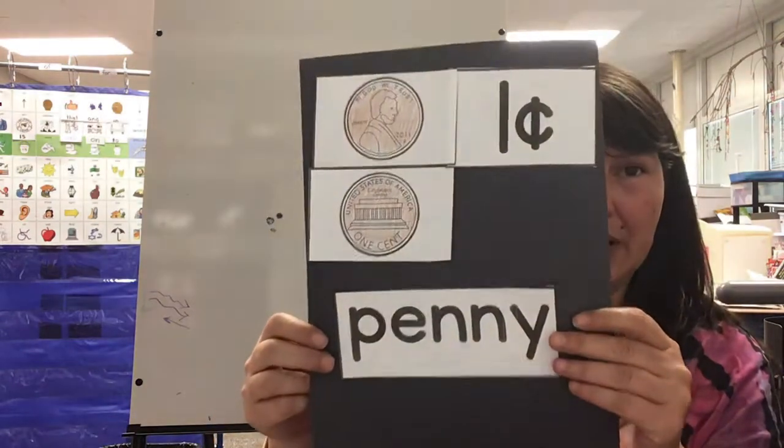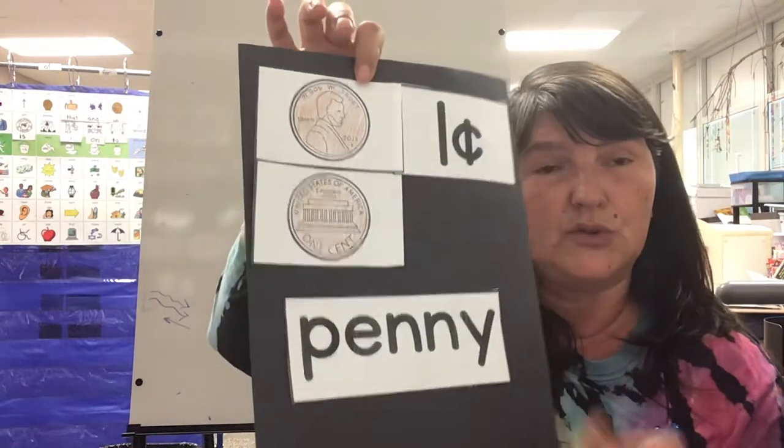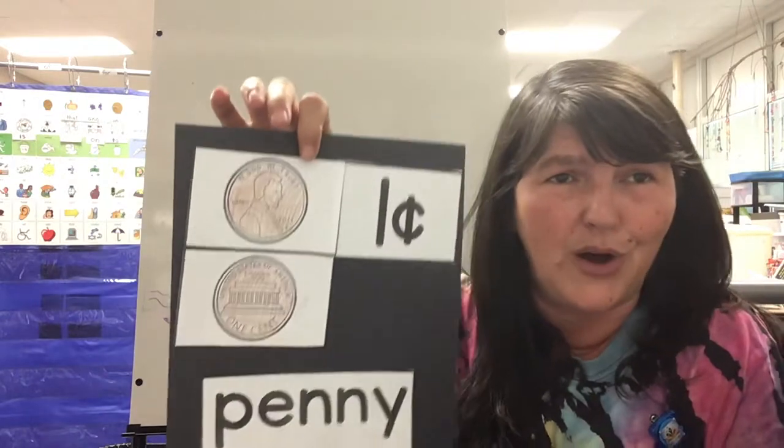So this is my penny poster. I want you guys to color these brown, and I want you to do something with yours. You can put them on plain paper. You can, maybe if mom and dad say it's okay, you can put it on a wall, whatever works for you. Now, I also have a song, and this song helps me to remember the penny.